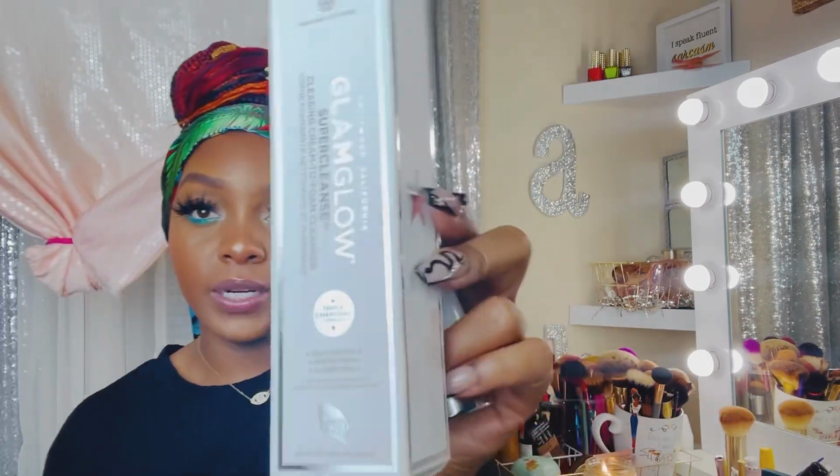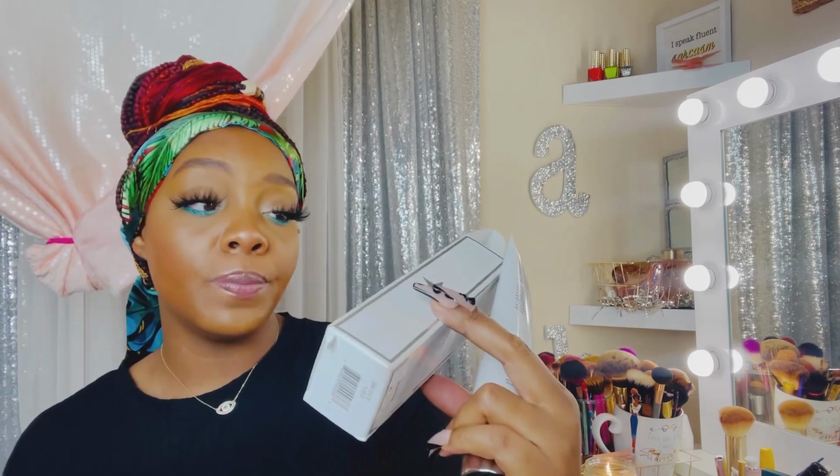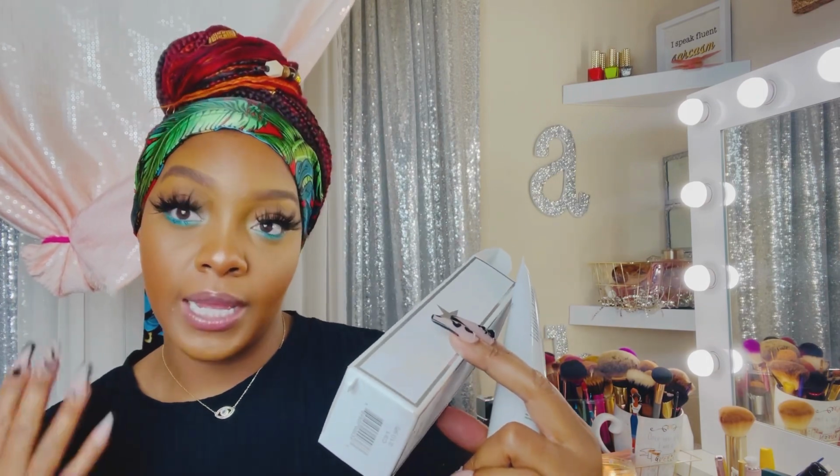And then I'm gonna go in with my witch hazel that I always do, and then of course a night cream. But this is a 5 ounce. This is $32. This is what it looks like. Again, their name is Glam Glow. If you guys want to look that up, it's glamglow.com. This is a super cleanse clearing cream to foam cleanser.